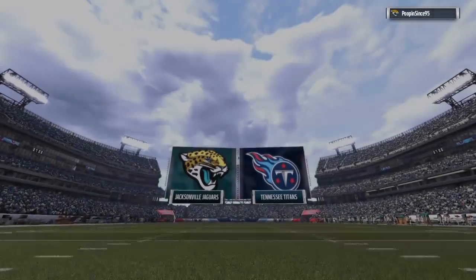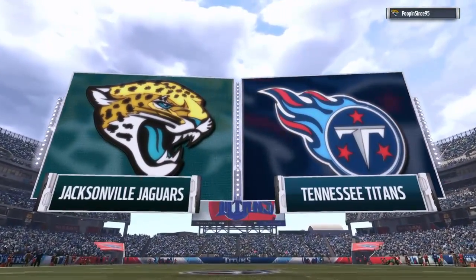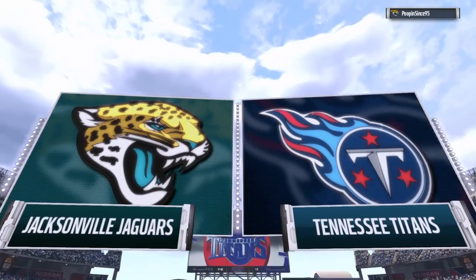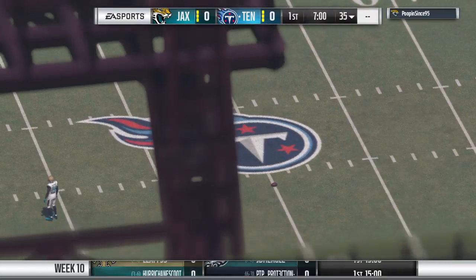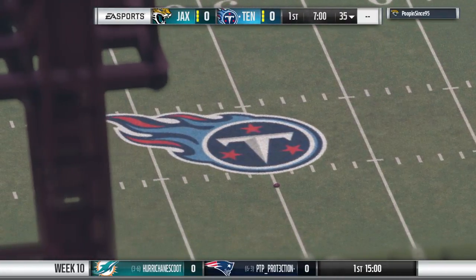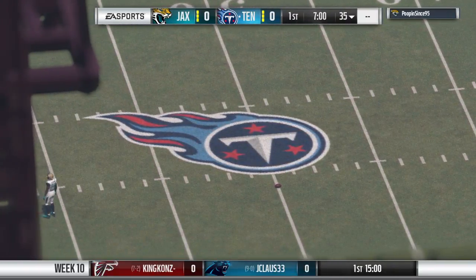Today's matchup features two teams looking for a win. It's the Titans coming in at 4-4, going up against the Jaguars, who come in at 4-4. With that, let's get out to our commentators, Brandon Godden and Charles Davis, with this Week 10 matchup.